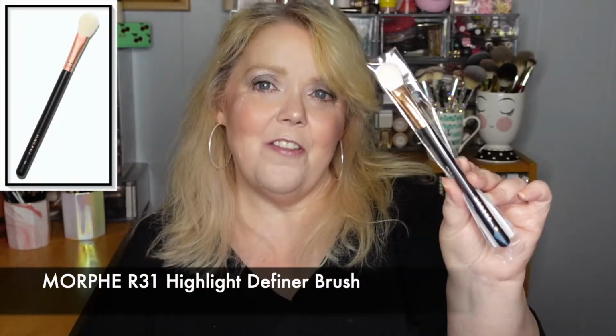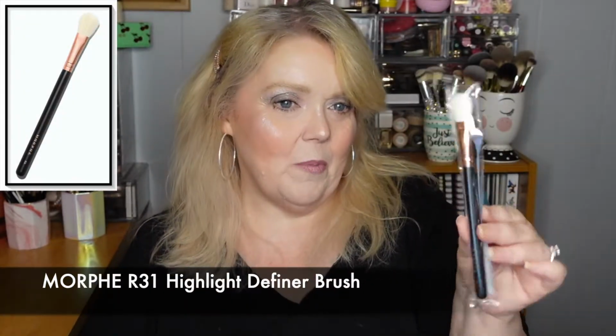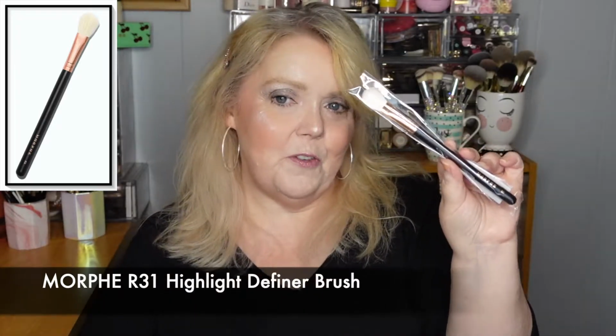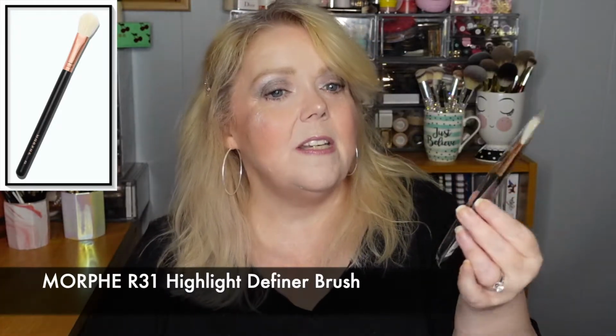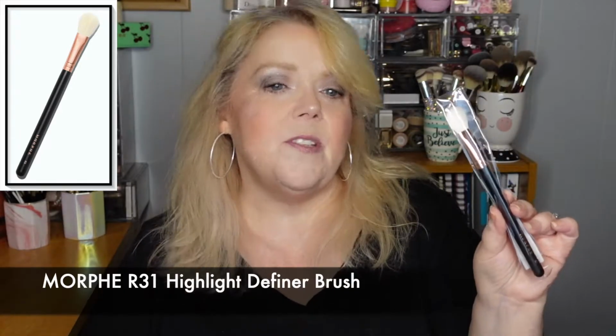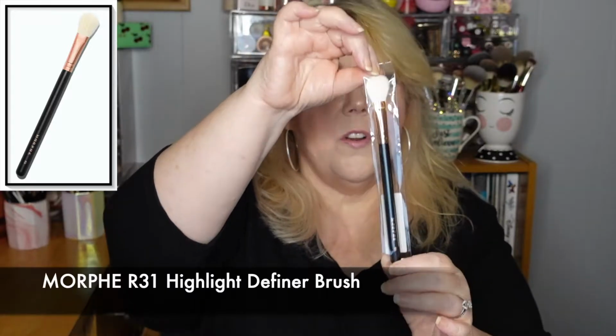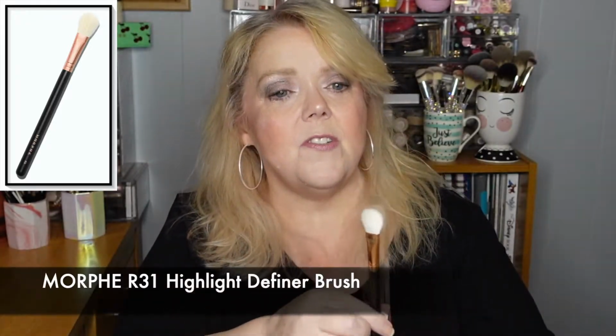Anyway, my next item is from Morphe, and if you've been around a while, you had to know this was coming. It's a brush. This is the Morphe R31 Highlight Definer Brush. It is a defined highlight brush with a rounded tip for diffused color and precise placement. They are 1-inch bristles. The full length is 7 1/4 inches, and these are natural bristles.